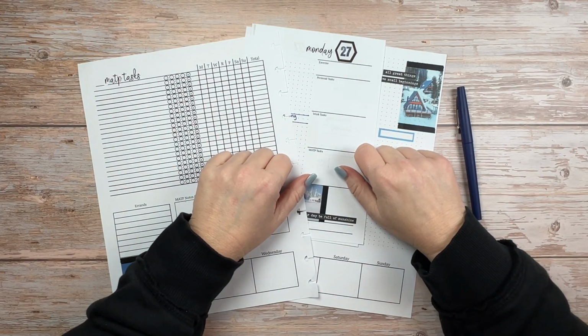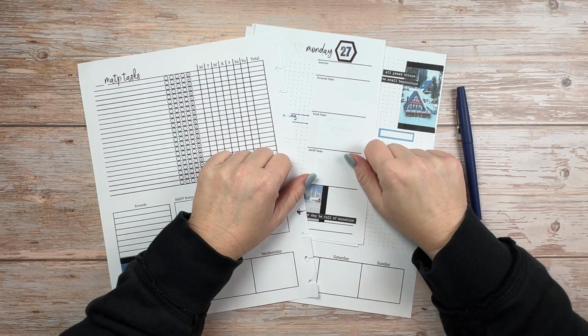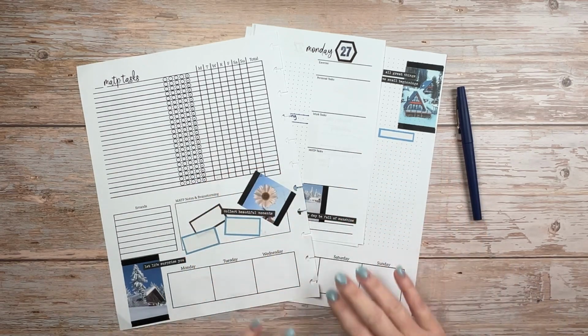I'm Connie, and if we haven't met before, I'm a busy mom of 2 active kids, and both my husband and I have full-time careers. My goal is to share with you how I stay on top of all life throws at me in one planner so that you might be able to do the same.